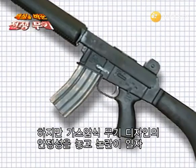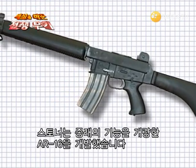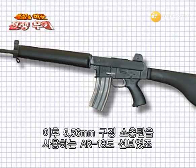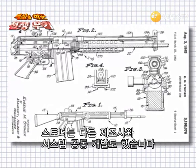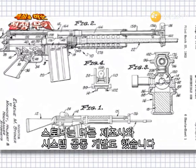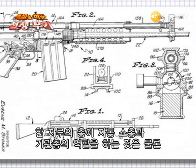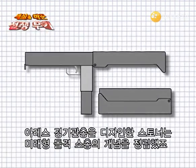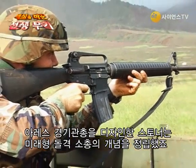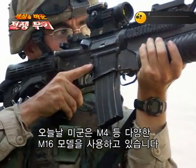Stoner, disturbed by reliability complaints of his direct gas weapon design, set about a new design in the AR-16, a traditional gas pushrod configuration. After being rechambered for the .223 round, it was adopted as the AR-18 rifle. Stoner went on to work with other companies developing several weapons systems. Of particular note was the Stoner 62 weapon system, a gun capable of being adjusted to fit various roles from automatic rifle to light to medium machine gun to a fixed vehicle-mounted remotely fired system. He went on to design the Ares light machine gun and the FARC, or Future Assault Rifle concept. Today, the US forces maintain the M16 in various configurations, including the M4 model.